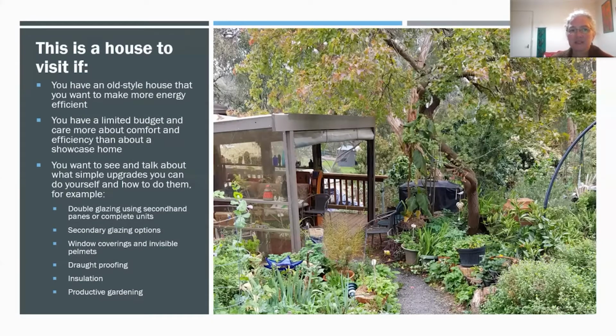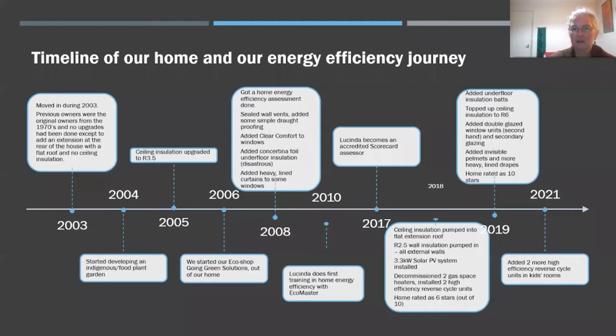So come visit us if you want to see how we've gone about this, not just in terms of home building shell energy efficiency, but also appliances, also the garden, the way we cook and make our own food and beverages, and the systems that we've set up.